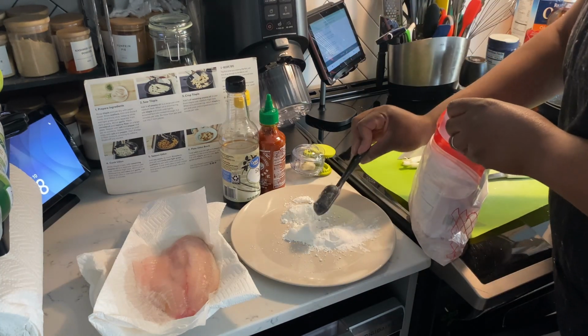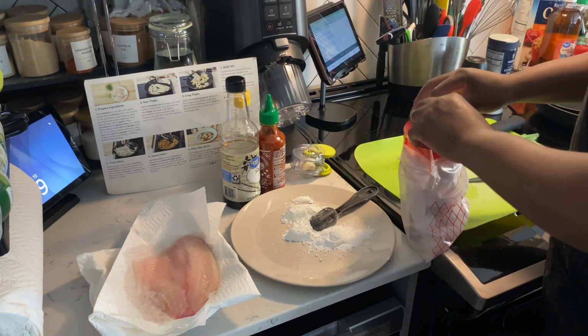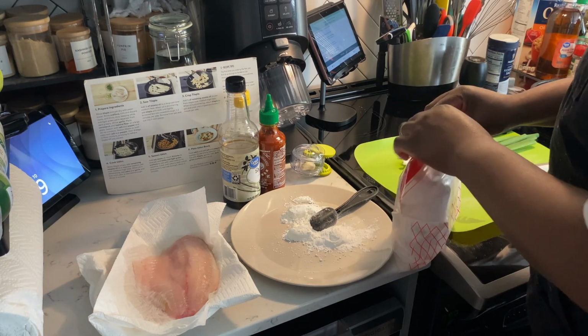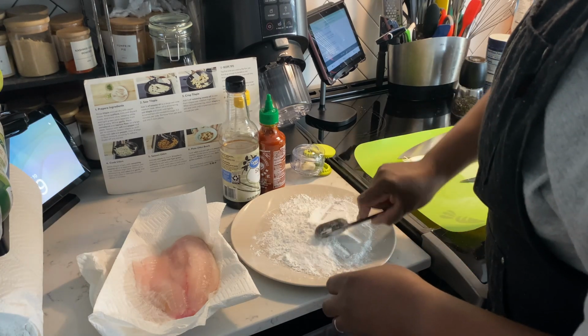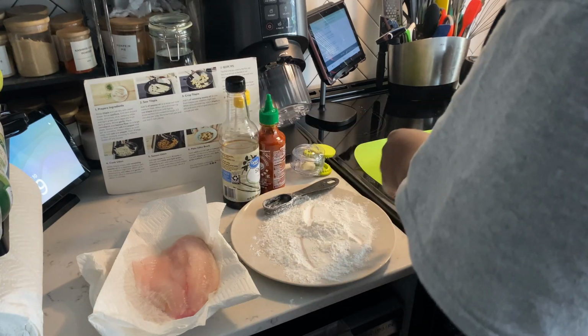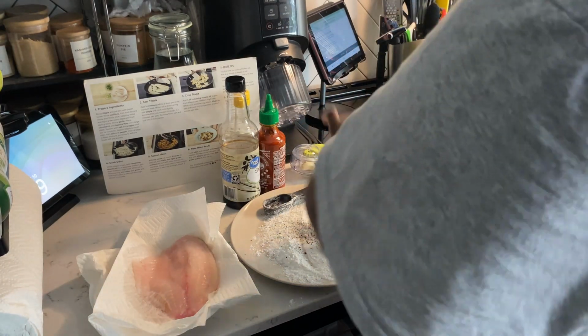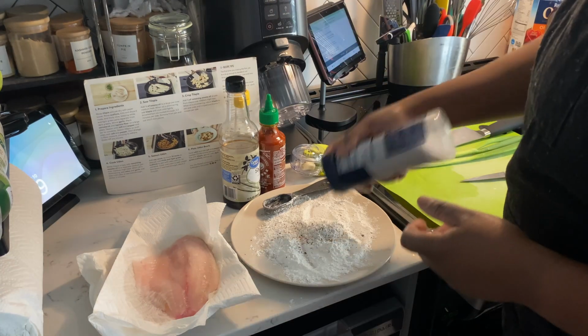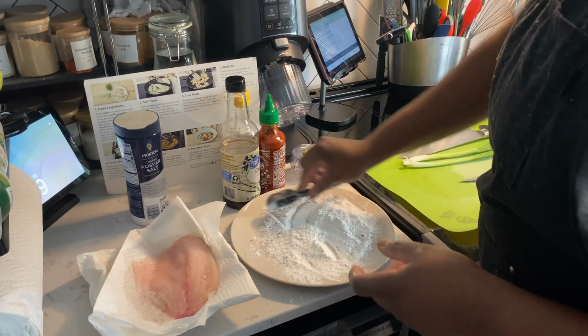I think the recipe says to season the fish with salt and pepper, but I always find it easier to just season my dredging mixture with salt and pepper. So I'll mix it a little bit first, then I will season it and get it all over my freshly cleaned floor. Since I'm seasoning the dredging mixture, I season it pretty heavily because that's where all the seasoning on the fish is coming from.